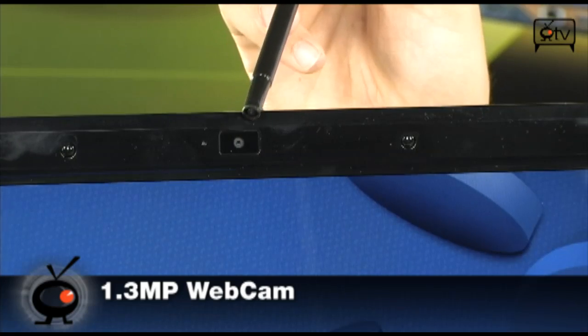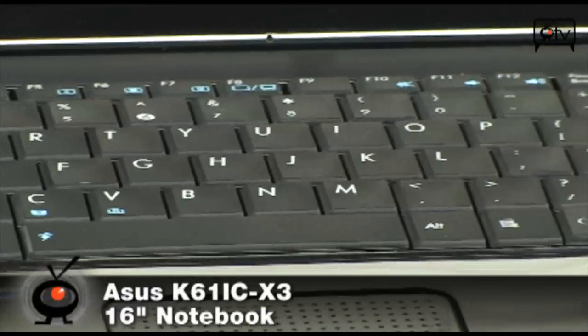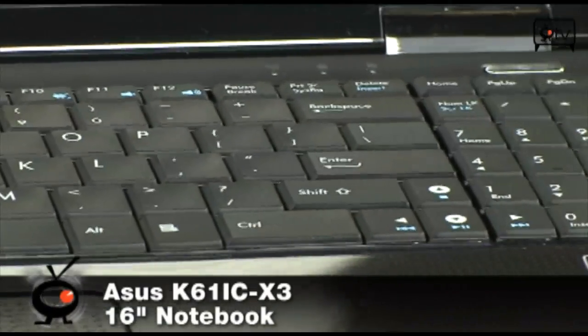You also want to take note that this thing does have a very nice 1.3 megapixel webcam right up here at the top, which is really great for instant messenger, Skype. If you're doing it for business, you can do teleconferencing, telecommuting, is really useful. So very nice laptop, fully rounded out. And it's important to know that it's a 16-inch size, so it's not too big, it's not too small. It does have a full number pad over here, and then it has a really nice full-size keyboard. Asus is really doing a really good job with these keyboards lately. I don't know if you can see the style of that keyboard, but it's very nice to type on. It is quite the pleasure to type on. So, sweet laptop. It's the Asus K61IC.